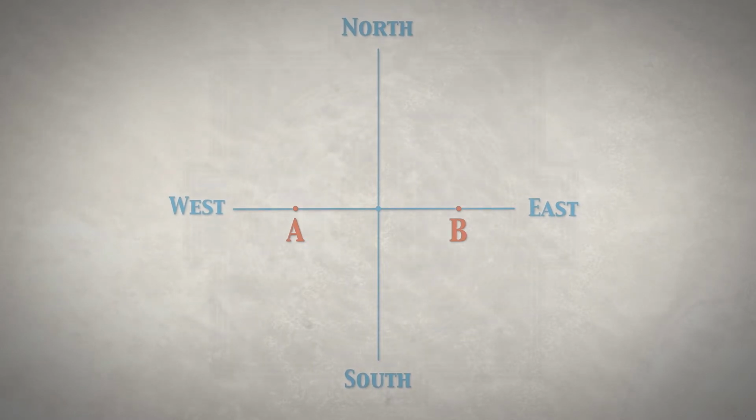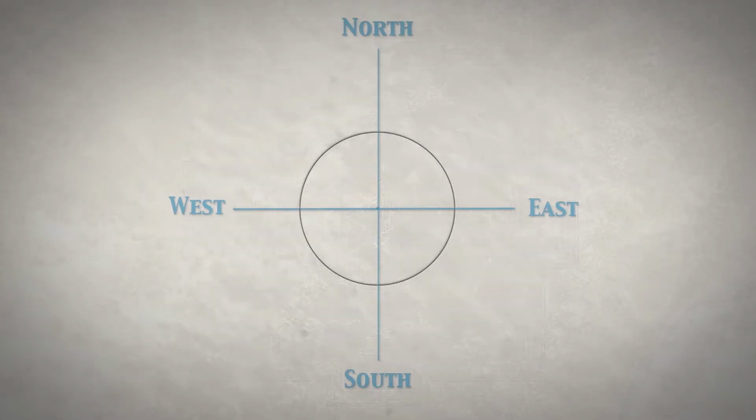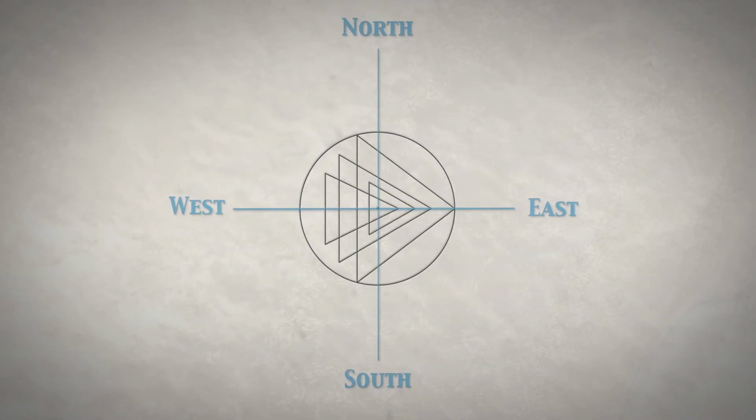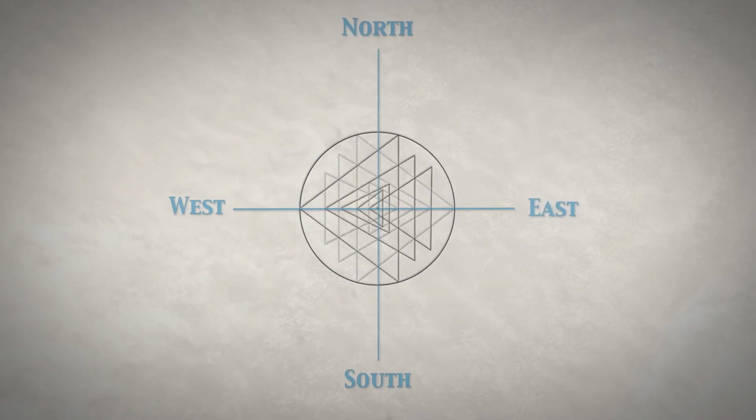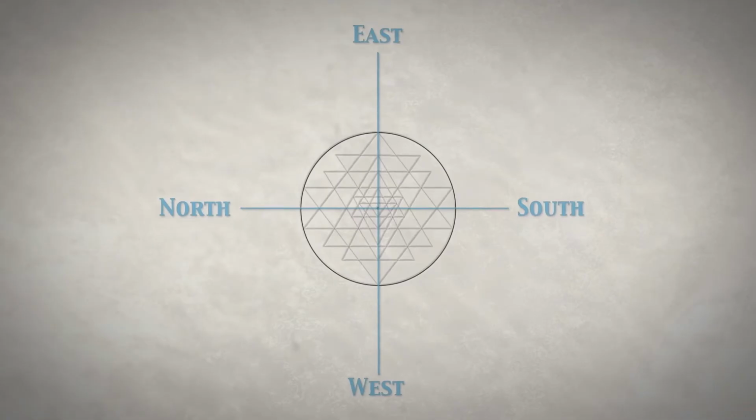In fact, the entire Sri Yantra has only one axis of symmetry. It is east-west with the 4 triangles pointing east, and the 5 pointing west. Or, when presented vertically, 4 triangles point up and 5 point down.